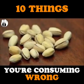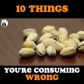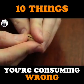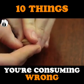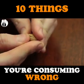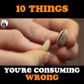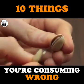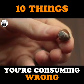Number 1. Pistachios. Pistachios are healthy nuts, and they have pretty fun commercials too. But sometimes getting them open is no fun, especially when you're left with the neglected ones that you can't get the shell off. Thankfully, there's an easy solution for this that might save you from going nuts. Just take another pistachio shell and insert it into the crack.